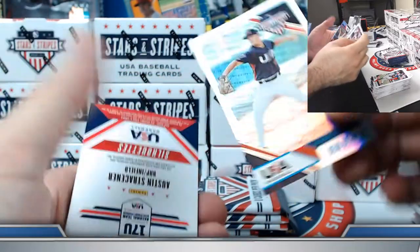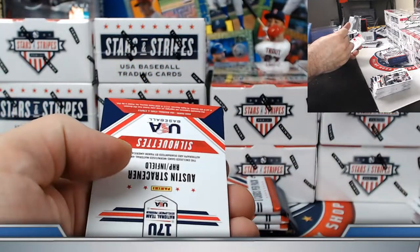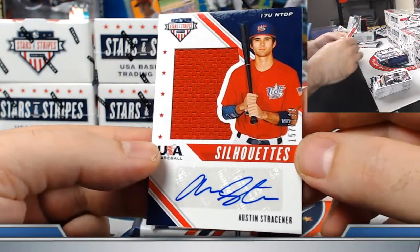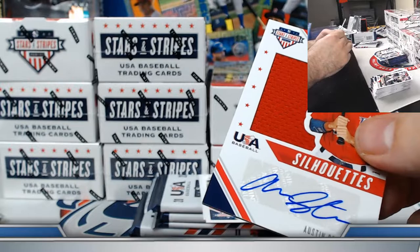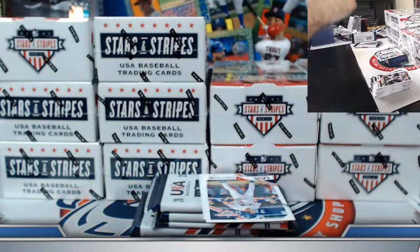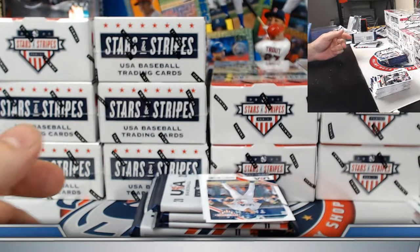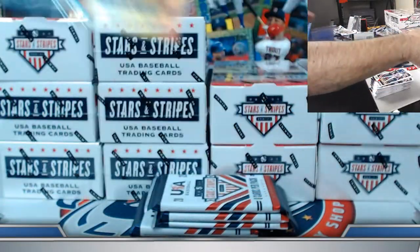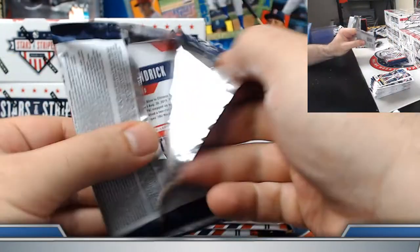Reed Detmers got the Stars and Stripes to 10, add the Hall foil to 99 as well. Longevity foil. Austin Strassenser to 199 on the board for the Strassenser spot, right? Strassenser. $157 out of $199. Space. It'd be cool to see one of those alumni autos too.